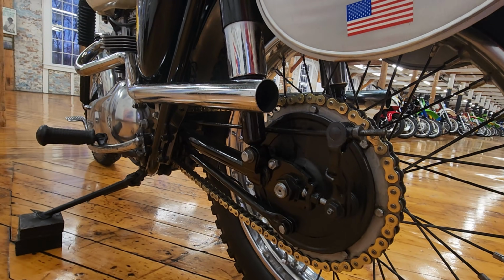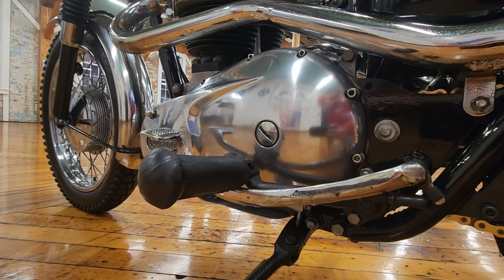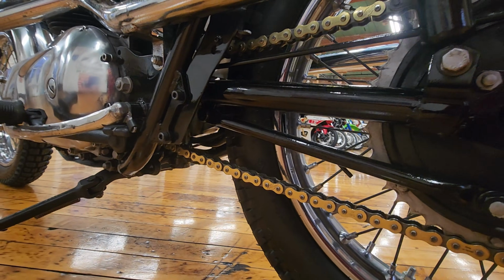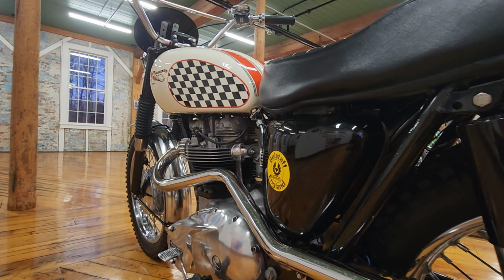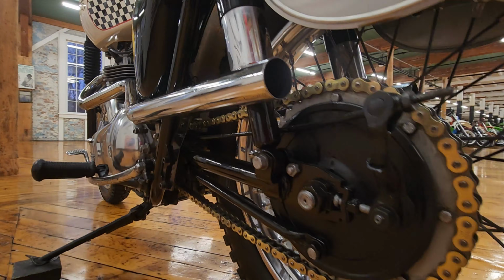Inspected the clutch, replaced the sprocket door gasket and seals, the primary chain and the tensioner, the clutch hub rollers, also the alternator studs, and a heavy-duty impregnated primary gasket and Bel-Ray primary lube. Installed the new gold Regina 530 chain.